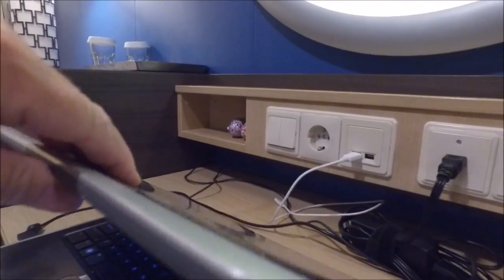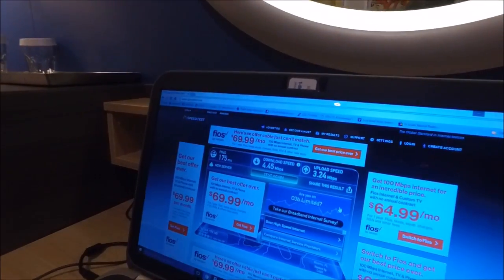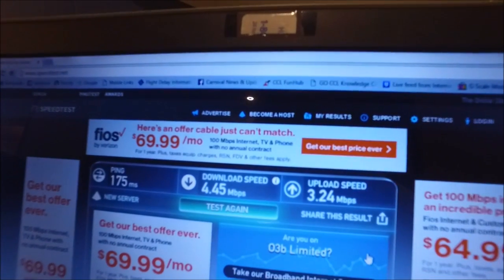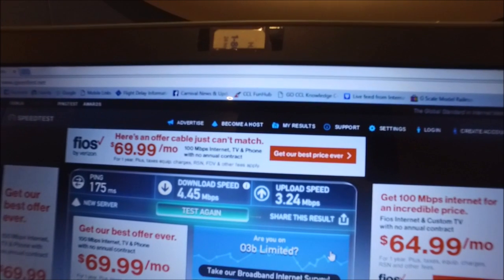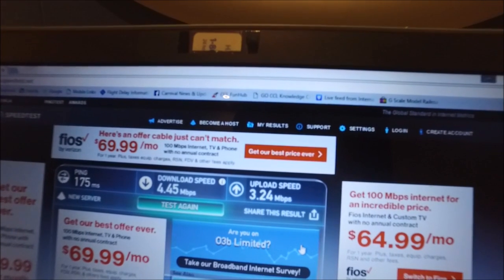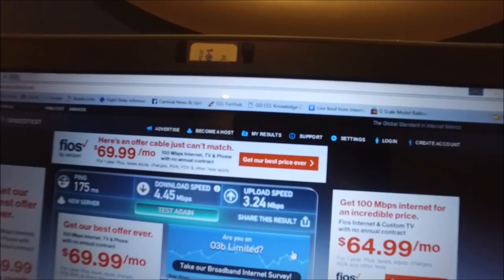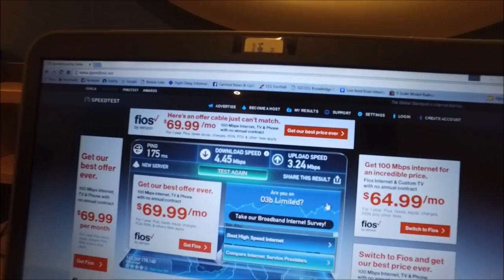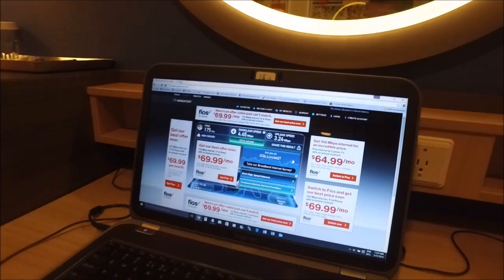Now I want to show you something on the computer itself here. I just went to speedtest.net a little while ago, and they have very high-speed internet on this ship. We have a 175 millisecond ping time, which is incredibly fast for cruise ship ping. Download speed of 4.45 megabits per second and upload speed of 3.24 megabits per second. Very, very solid scores. The internet here on Anthem of the Seas is just about the fastest that you're going to find on any cruise ship in the world.